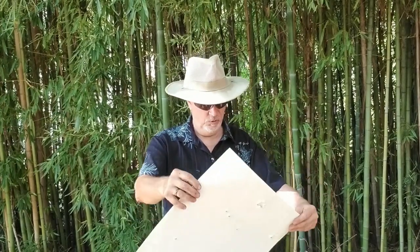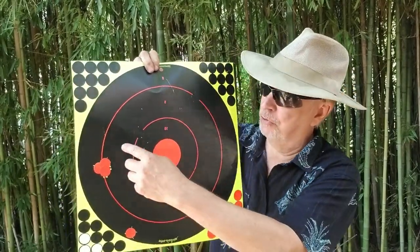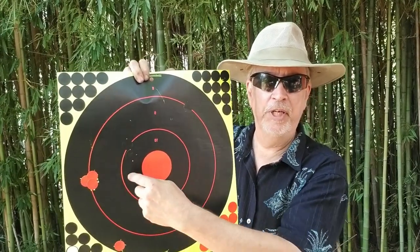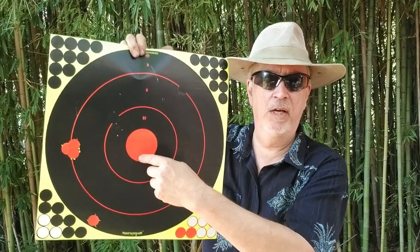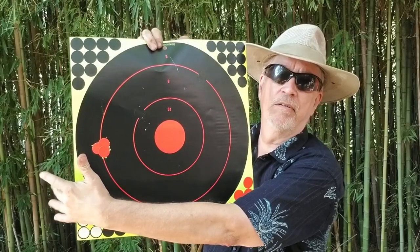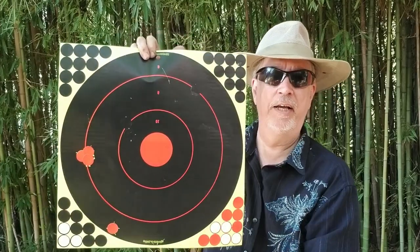So what can we take away from this test? Well, as you can see, I got 3 rounds with the 8-inch barrel. Very nice grouping. Pretty good vertically also, I just need to pull them over horizontally, and then one low, and presumably the other 2 are out here somewhere. So it's firing a little low and off to the side.